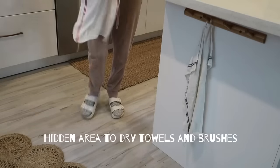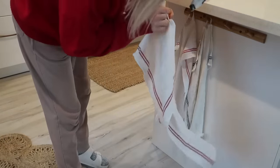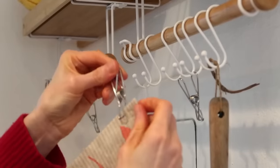Have a place to dry towels and brushes. Find a hidden spot to put hooks where you can hang wet towels. Having those towels out of sight will make your kitchen more put together.